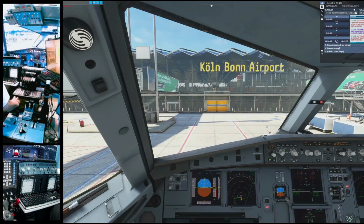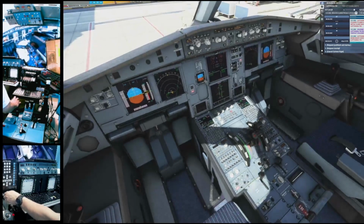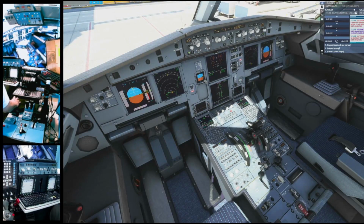So we are ready. We'd like to welcome you on board. Your safety is our top priority. And there's some welcoming safety. Okay, beacon on. ATC to standby. Okay, and then ATC to on basically. Okay with that.